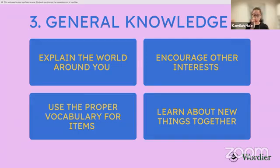What's also great about doing high frequency words is that they will be reinforced in the world around your child. So you don't necessarily have to be the one that brings it up to them. They'll hear that word elsewhere and that will reinforce it. Thank you for the question.